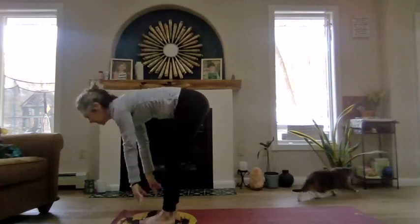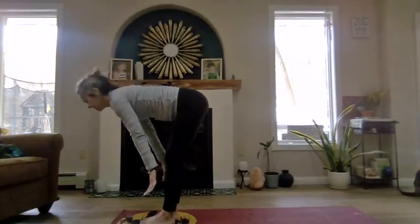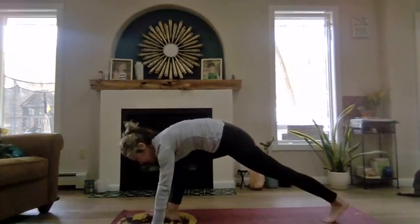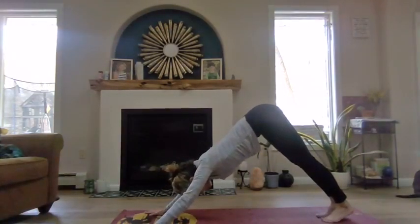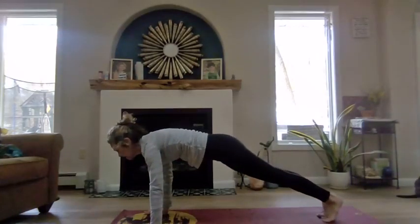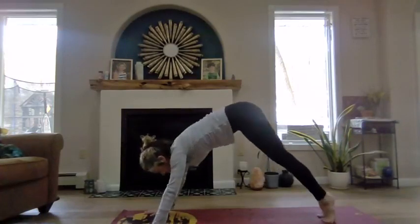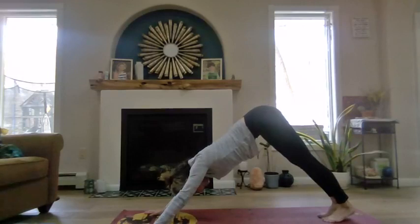Inhale, halfway lift, flat back, halfway lift. Exhale, palms to the ground, step your left leg back, and then right joins it for downward facing dog. On your inhale, slowly roll forward to high push-up plank position, heels back towards the back of your mat. Exhale, downward facing dog. Full breath here. Ribs expanding. Exhale, release.